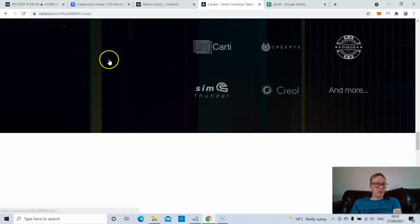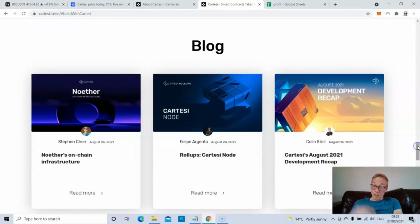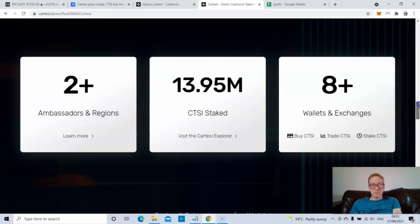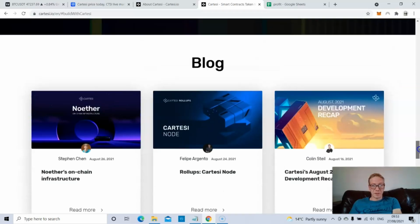Now, the key thing with Cartesi, and one of the most appealing things about Cartesi, is that because of the Descartes oracle and the optimistic rollups, it works. It's perfect for dApps to be developed on. So at present, they are looking at having multiple dApps coming up onto Cartesi very, very soon.